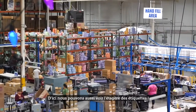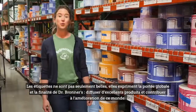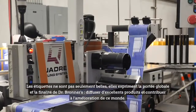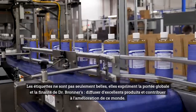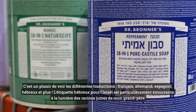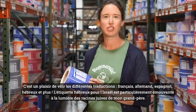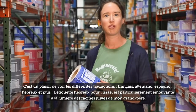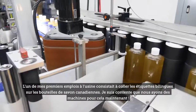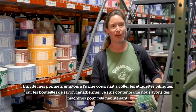And from here, you get a view of another highlight of the floor, the label racks. Not only are the label rolls beautiful, but they represent the global reach of our products, bringing excellent soap and a message of world unity to all people. It's a joy to see the different translations: French, German, Spanish, Hebrew, and more. And the Hebrew label for Israel is particularly moving in light of my grandfather's Jewish roots. One of my early jobs at the plant was stickering the Canadian bottles with bilingual labels. I am glad we have machines for that now.